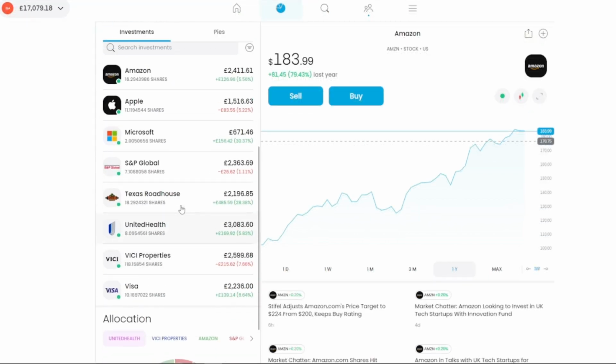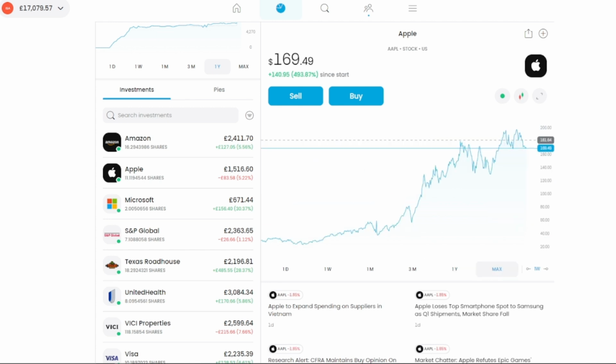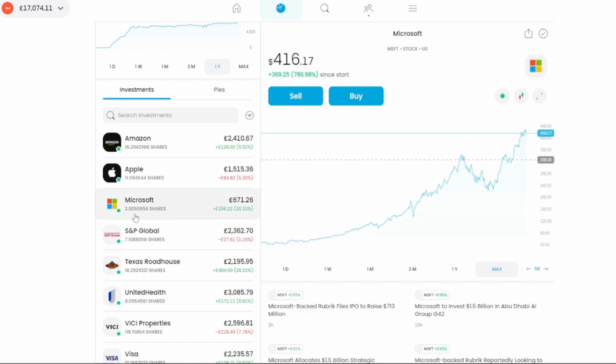Now Apple hasn't actually changed. I did hold this one in my taxable account. However, I sold it around $185 a while ago and have since moved that money over into other investments. And it's a similar story with Microsoft. I held only one share in the taxable account and sold out of that position to buy Adobe around a month or so ago, and I covered it previously.